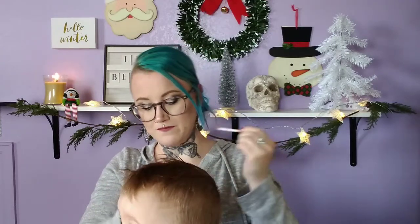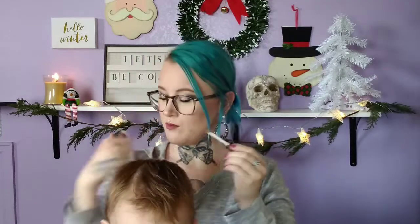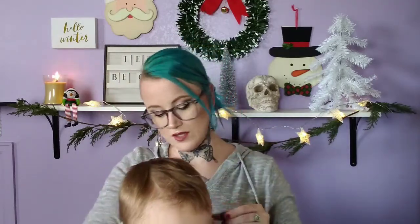So it's kind of like a brownish lip gloss. But really, it's really pretty. I like that. So far, everything in here is amazing.